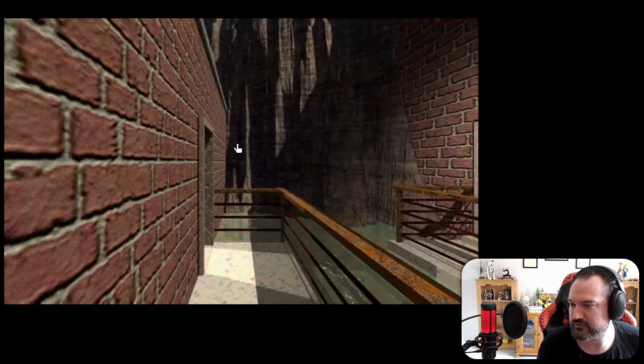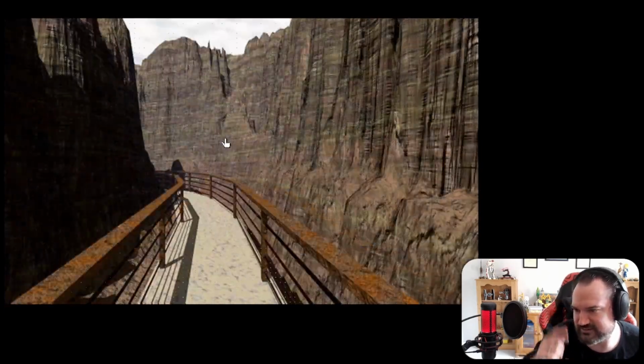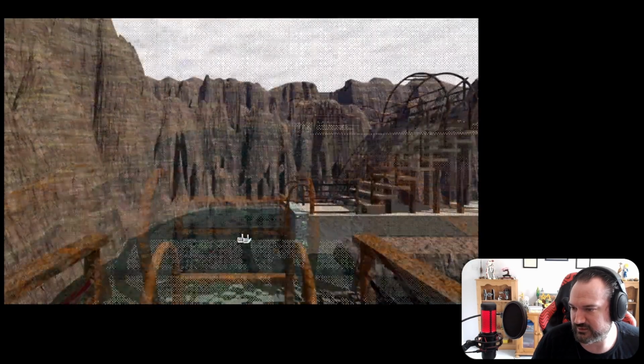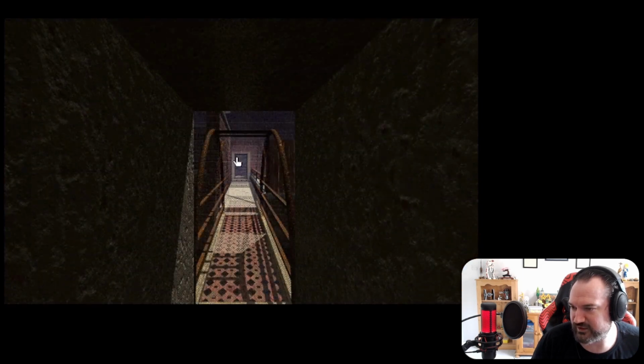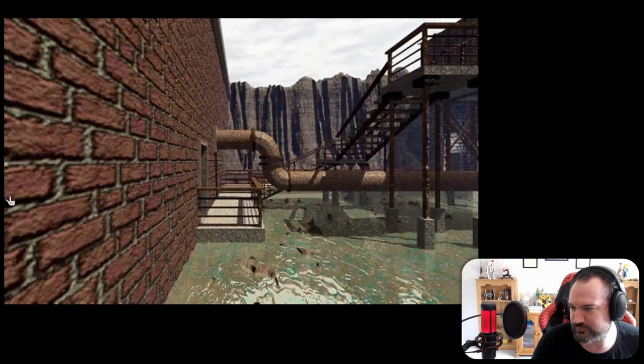No fast travel in this game at all. Of course, your fast travel is how quickly you can click the button. Yeah, again, don't worry about the black screen. I'm getting us there. I'm getting us there. How quickly you can click the button whilst you're turning corners at lightning speed.